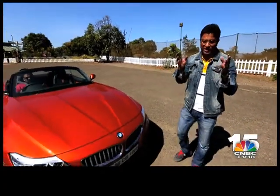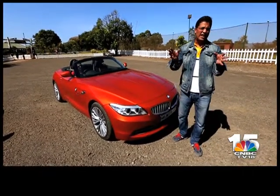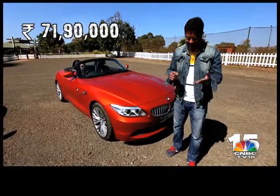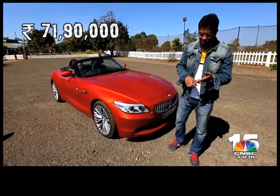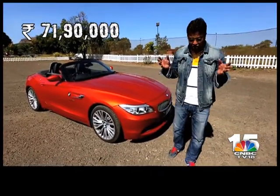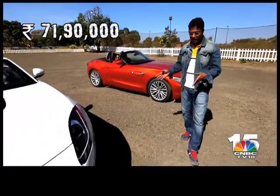So if you're looking for a sports convertible that's also a terrific value proposition, the BMW Z4 is it. At about 70 lakh rupees ex-showroom in India, this is phenomenal value for money. It's a great driver's car, it's got a nice soundtrack, it's got, well, reasonably good looks, but the suspension, well, it's just too stiff for Indian conditions. Nevertheless, superb value for money.